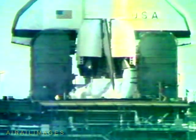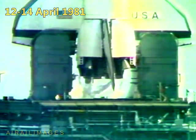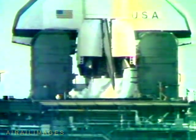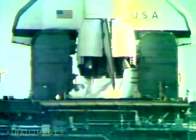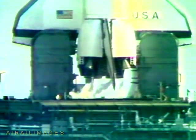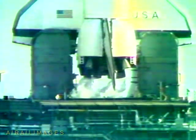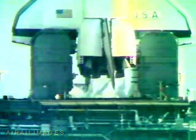Elevon, speed brake, and rudder are being moved through a pre-programmed pattern to assure that they'll be ready for use in flight. T-minus 3 minutes, 20 seconds, and counting. The shuttle is now on internal power. However, the fuel cells are still receiving their fuels from the ground support system for one more additional minute. Coming up on T-minus 3 minutes, and counting.